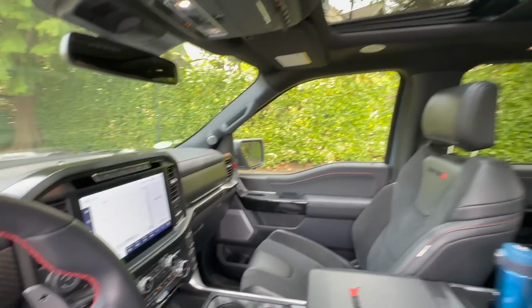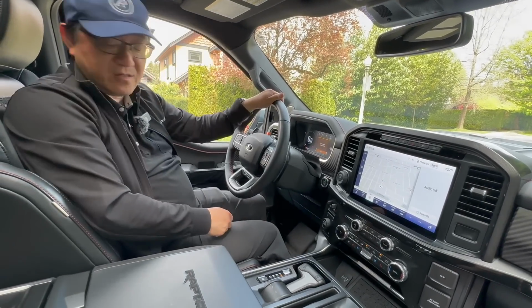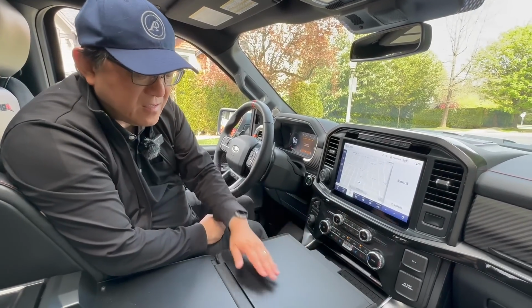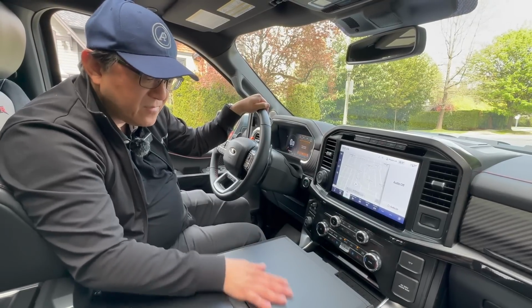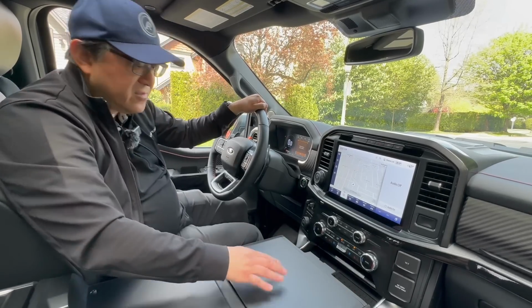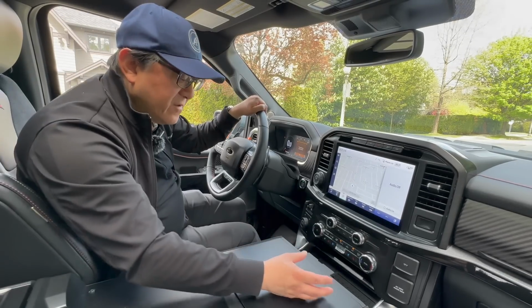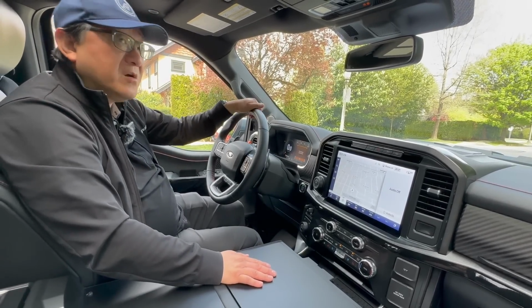But like all F-150s, you got some cool stuff like the ability to fold down the shifter here, so I can open this whole thing for a nice big working table. And even though this table looks slippery, it's actually anti-slip. It's got a rubber feel to it. But if I was an engineer, I would have built a little lip along here so that a coffee cup or something wouldn't fall off the table if you were to just push it. So those are some of the comments I have inside.